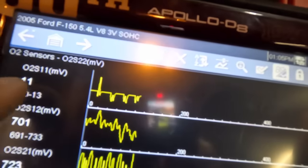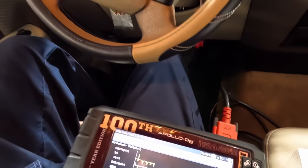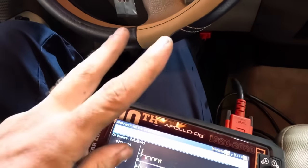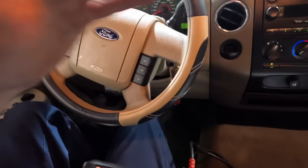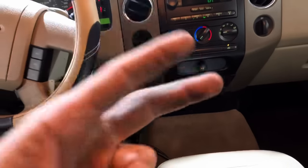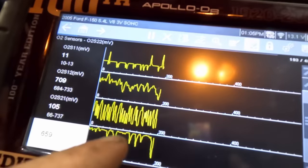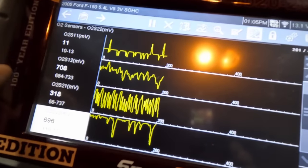We're 11 millivolts here, bank one sensor one. So we're only concerned with the upstream. Those are the bank two and bank one sensor ones. Those are the ones in front of the catalytic converter. Then you have the converter assembly, and then the downstreams, the sensor twos, are behind the converter. And those are the monitors for the converter. So we can actually pay them little mind at this point.